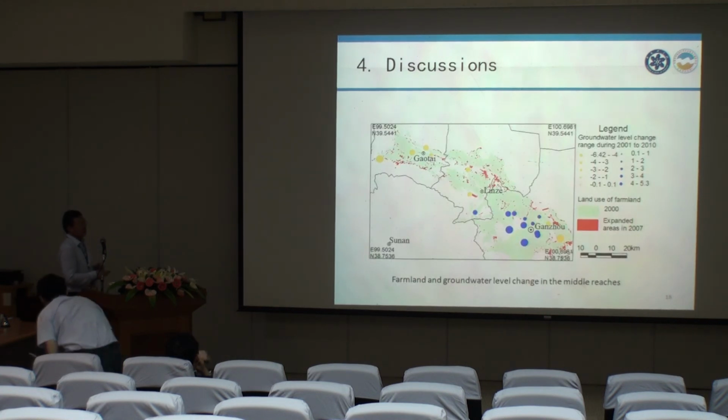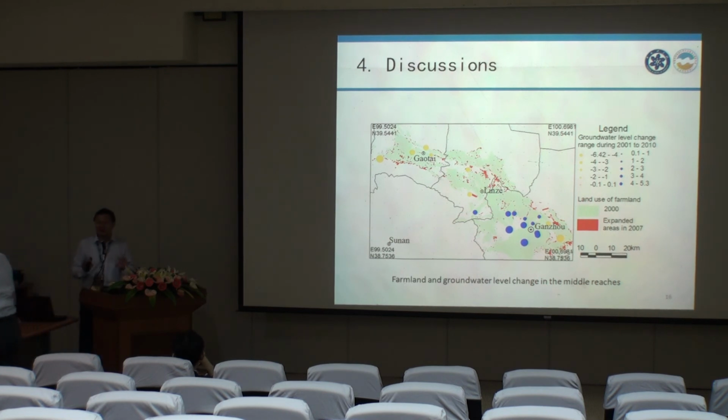And that is the natural effect on the vegetation cover change. And here I show you some man-made effect on the vegetation cover change. In the middle part, we can see the red region. It is an increase of the farmland. From this map, we can see the yellow points. It is a decrease of the groundwater level regions. We can see that the region with the increasing farmland area, the groundwater level decreased.